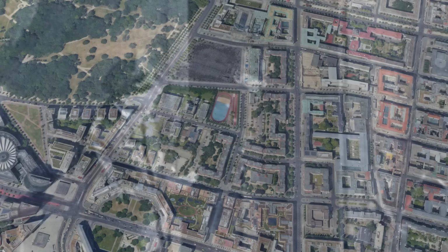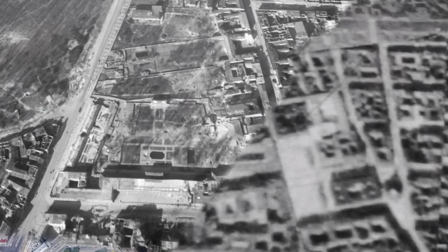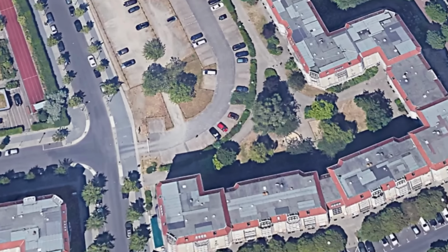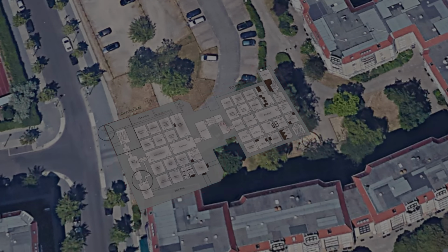In this short video, we'll use all the latest available technology and mapping techniques to pinpoint to the very meter where Hitler's bunker lay and what passed there in the final days of his life.